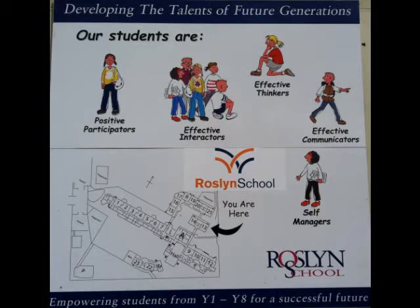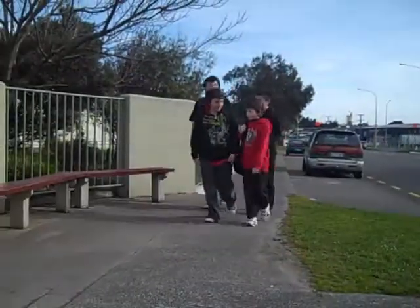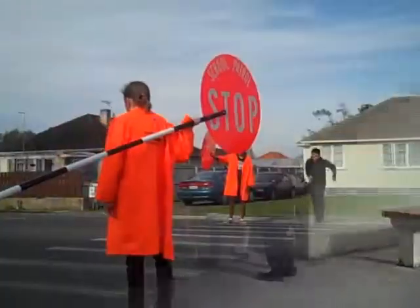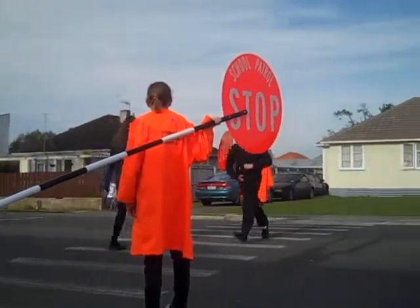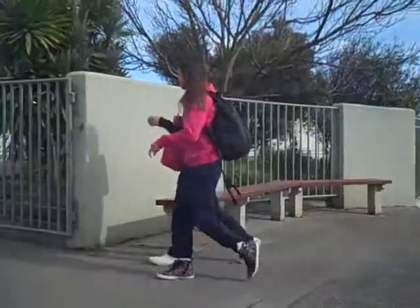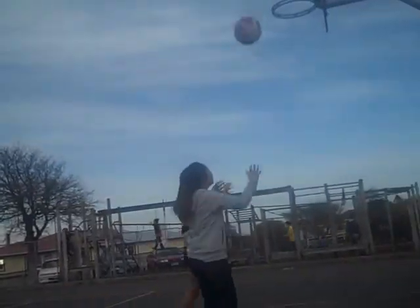Roslyn School, developing the talents of future generations. As kids emerge from their houses and prowl down the street to the habitat that we call Roslyn School, they cross the zebra crossing so they keep safe. They chat away about the exciting day ahead. Before school, the predator and prey have a fearsome battle to claim their territory.